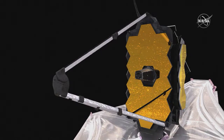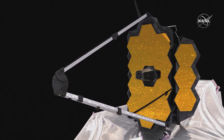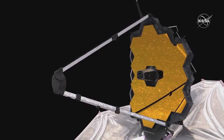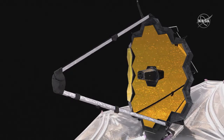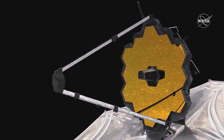These instruments are designed to operate at very cold temperatures. And after that, we now have the deployment of the wings of the main mirror. What will be happening in the next few days is that the two sides of the mirror had to be folded up to fit inside the rocket. This is the largest space observatory ever built. It had to be folded up to fit inside a rocket. We are now deploying it.